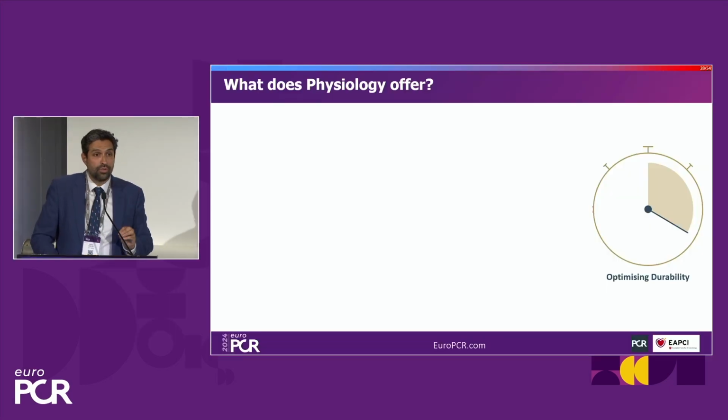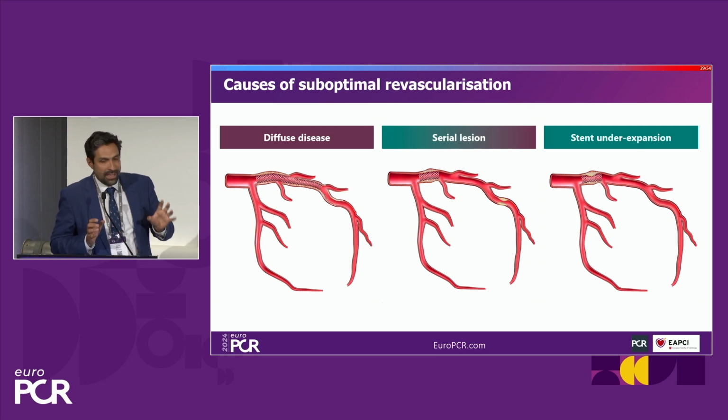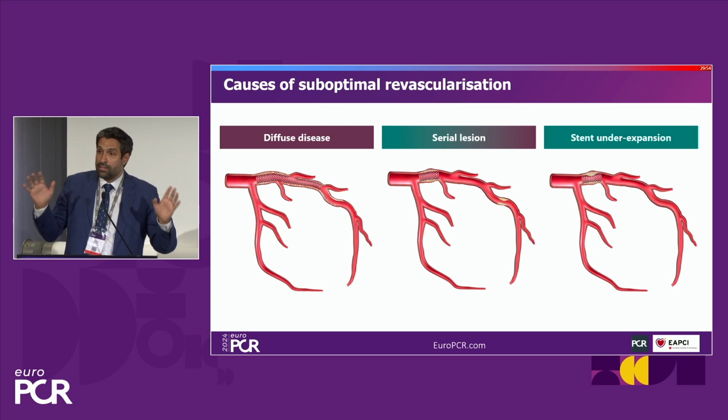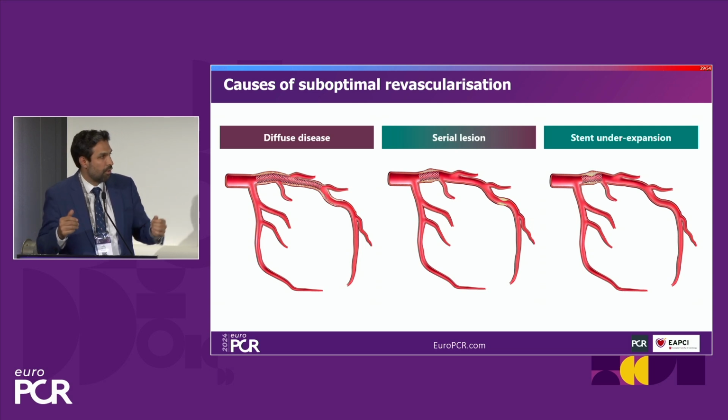Now, what is the frontier? What are we doing today, and many of the colleagues on the panel are involved in this, is how to use physiology to optimize the durability of the treatment. And basically, we're talking about, we have already implanted the stent, so we're in the post-PCI phase. So what does physiology have to offer in that particular scenario, in that particular phase of the procedure?